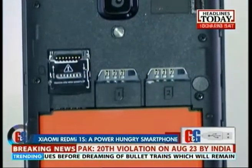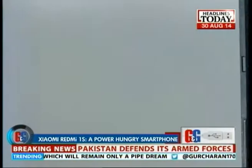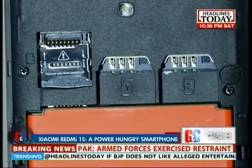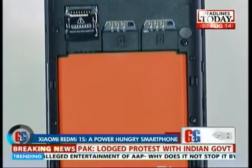Also, it's a dual SIM smartphone and is compatible with an expandable storage. So the battery on it is actually a removable one, a 2000 milliampere removable battery. They could have just squeezed in a bit more on it and maybe it would have lasted one and a half day easily. So battery wise, it's not that great a smartphone after all.